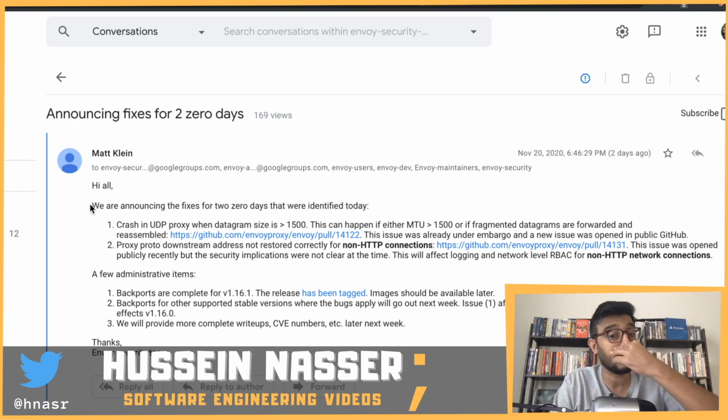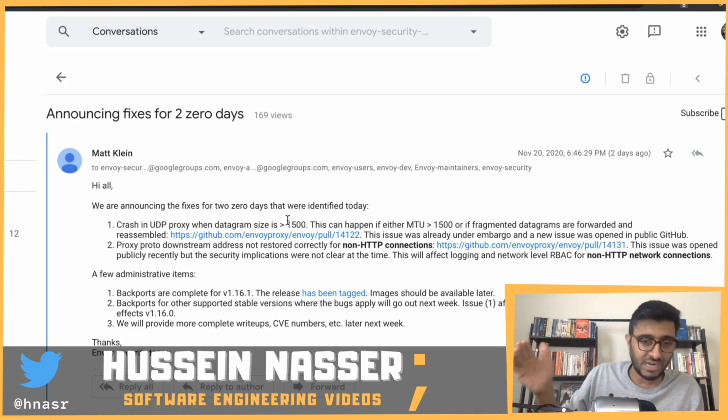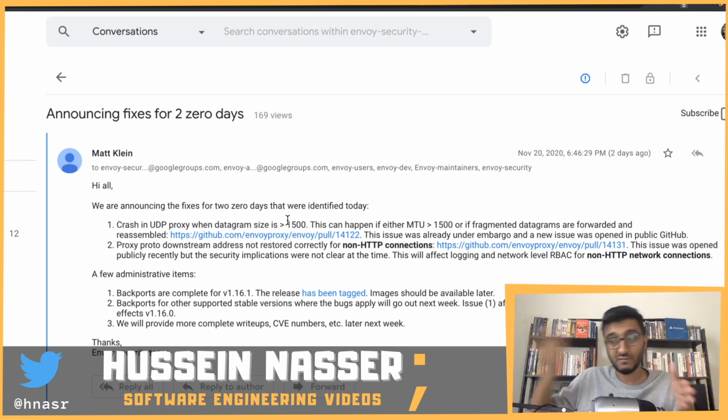So the first vulnerability is when you configure Envoy as a UDP proxy and there is a packet with more than 1500 bytes in a single UDP packet, that causes the Envoy proxy to crash. And whether you sent that UDP packet from a single app as 1500 or more bytes, that will crash the server, or whether your IP stack decided to fragment this 1500 or more single datagram packet into multiple fragments, because that's a feature of IP. That's a bad feature of IP in the protocol.